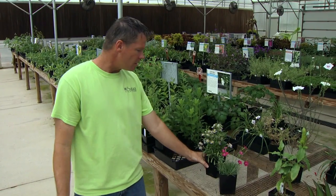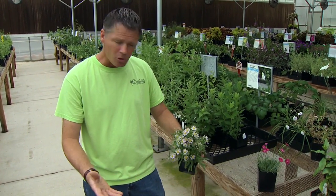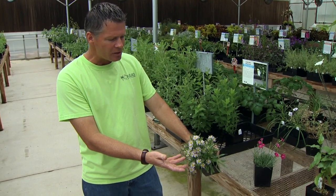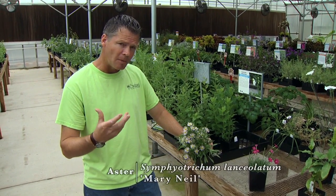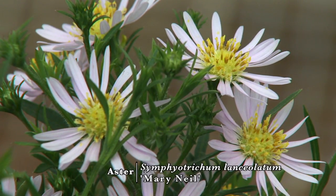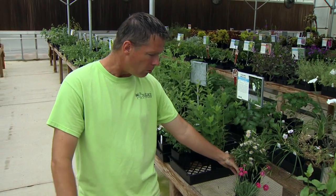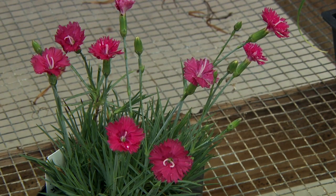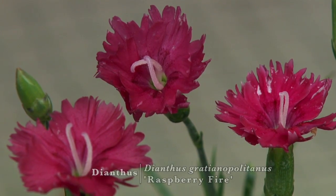Well, in some of the other native plants we've been able to grow here at the nursery, I want to show you this one. This is an aster. This one is called Mary Nell. It's from eastern Oklahoma or Sequoyah County, and actually named this after my mom. It normally has white flowers, but this particular variety has kind of pinkish apricot colored blooms. Nice fall blooming perennial.